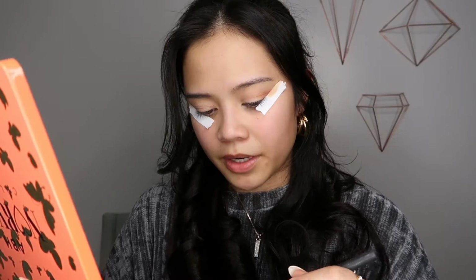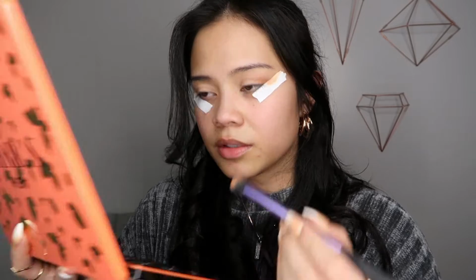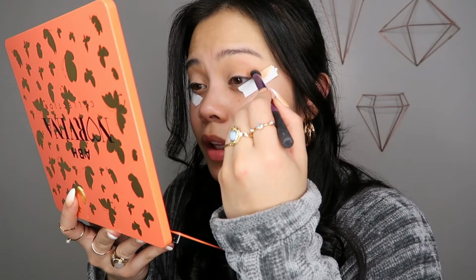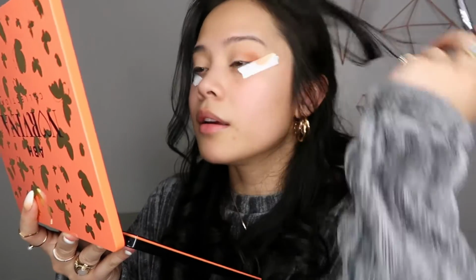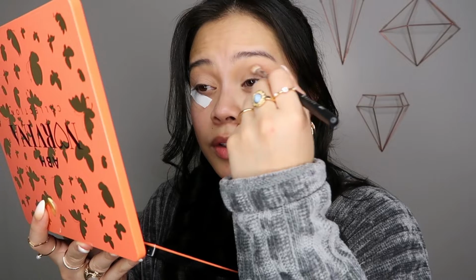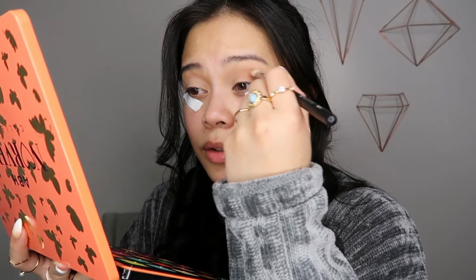Right, I'm gonna go for D1, and I'm taking this dome shadow brush. Just pat it on there and really get the outer lid. And then we're just gonna blend it out with the fluffy brush towards the inside, inner corner.